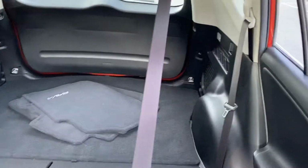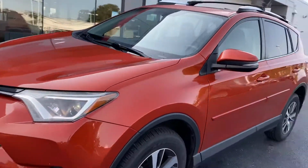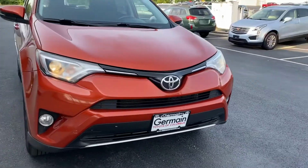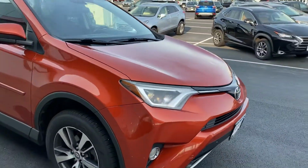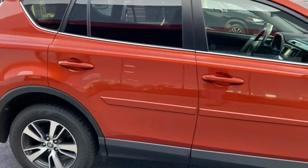Seats fold down flat to give you a full cargo area. Very versatile vehicle. All wheel drive. Plenty of room. This vehicle is in immaculate condition, well maintained.